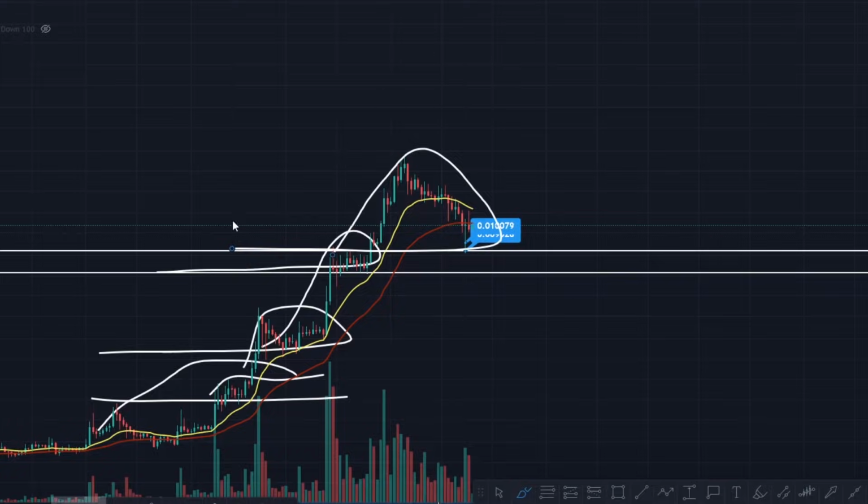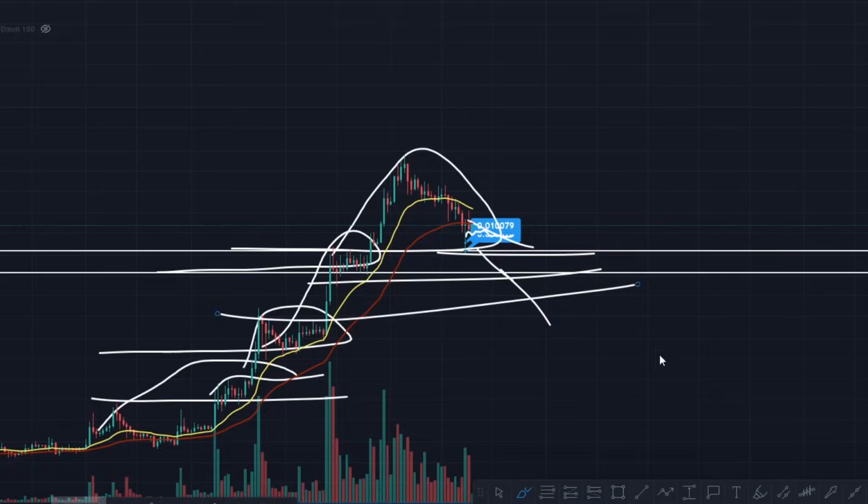So it's all good. This is good so far for continuation, but the more you keep getting caught under this daily as well, the more it's asking you to come back down to retest that key level of support, potentially forcing you down to that previous swing low, and then potentially forcing you down to that swing high. And that's how it works. It will just keep forcing you down to test levels of support.